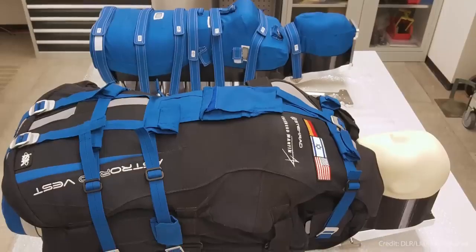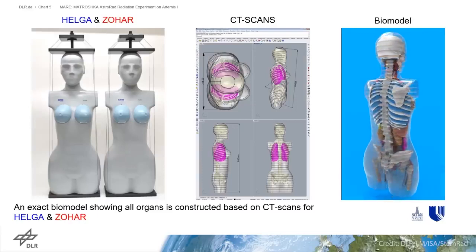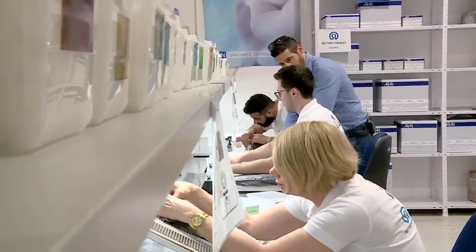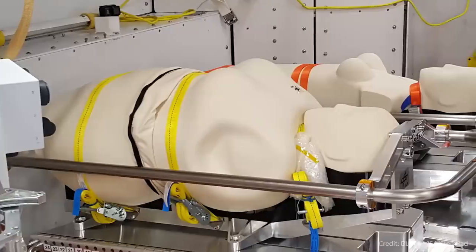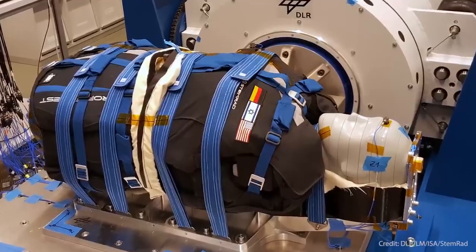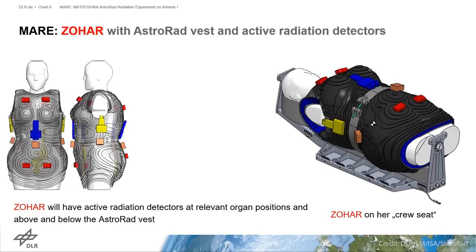In addition to the moonican, we'll have 2 seats that have basically what's like a human dummy, an upper torso, that are detecting how much radiation they're experiencing. It's called the Matryoshka Astrorad Radiation Experiment, MARE. MARE is an international collaboration with German Aerospace Center, DLR, and with Israel Space Agency. The MARE experiment consists of 2 anthropomorphic phantoms called Helga and Zohar that are simulating a female body in a space radiation environment. One of those will be wearing a safety vest, the Astrorad radiation vest, that we hope will help protect our astronauts from radiation.